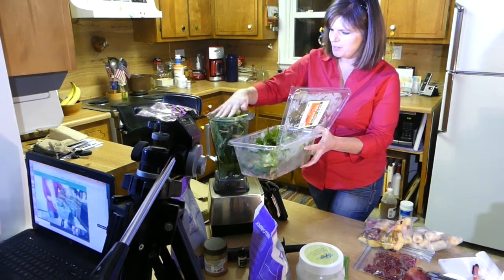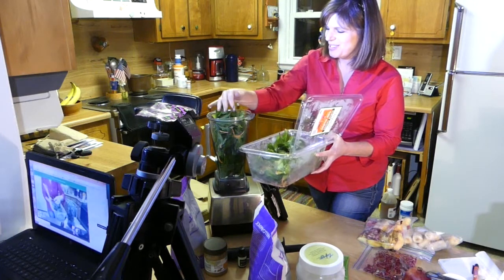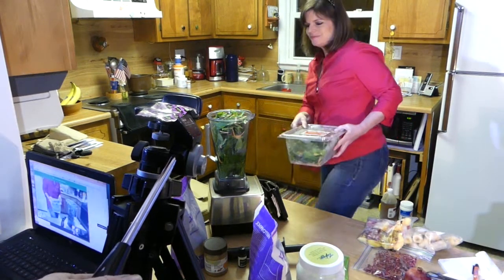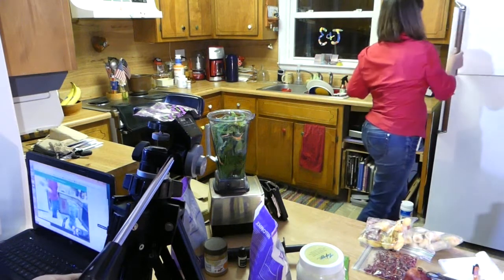And then I'll just fill it really full here. And now you're going to get really good volume. So you might want to turn it down when I turn on the Vitamix. If anybody has a Vitamix, they know how loud they are. So I've kind of pressed that down in there, but that's 8 cups of greens.